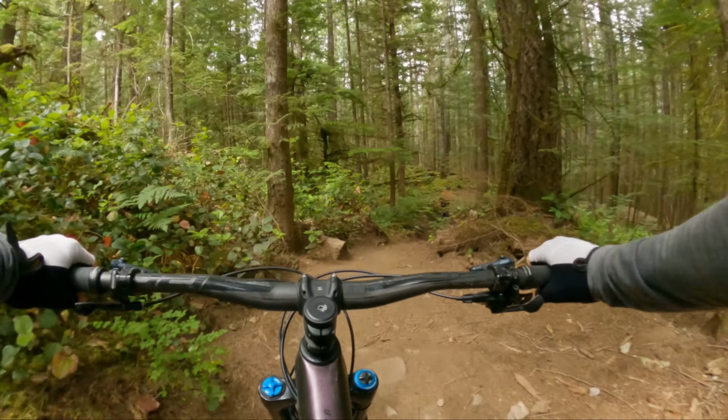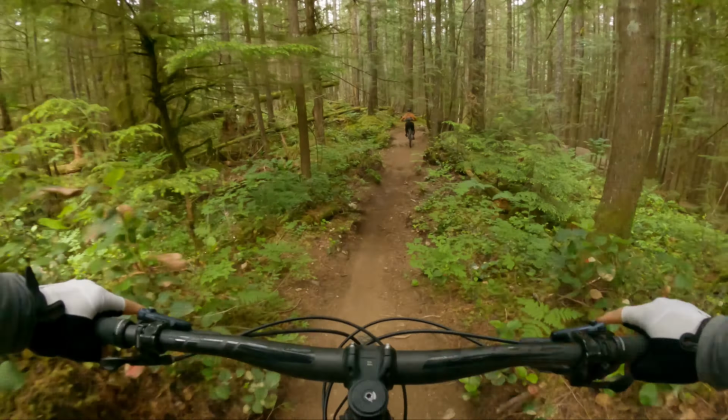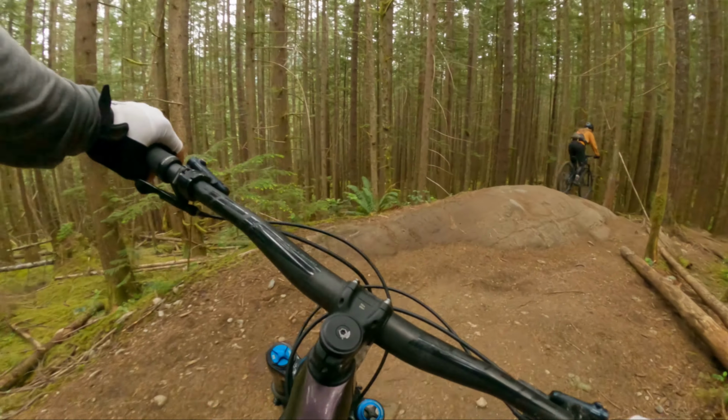Yeah, it's been a couple of years since I've ridden this trail, and even though I've ridden it many times, sometimes you forget these features.